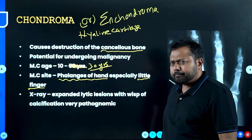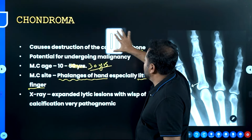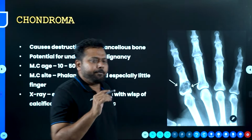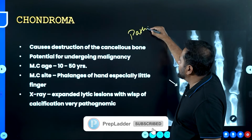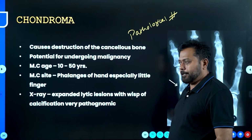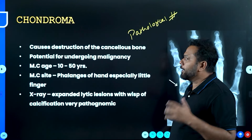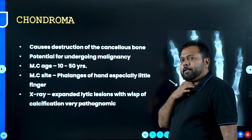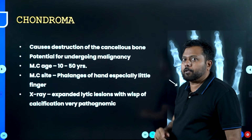Right. See, clinical presentation, 99% it is symptomless, no symptoms at all, asymptomatic. Sometimes this can present to you with pathological fracture. Okay. So this is the clinical presentation. Very rarely it can, fracture means pain, swelling. So it presents as pathological fracture. Diagnosis. And one more point I want to tell you, what we are discussing is solitary enchondroma.